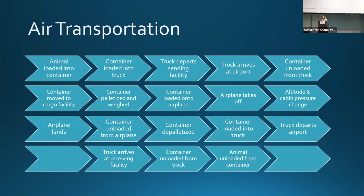The stressor, when you think about the animals loaded into the container, loaded into the truck, goes to the airport. It's unloaded at the airport. It's on the tarmac, into the warehouse. Then it's palletized and weighed. It's very noisy and loud in there. As we know, some of those are not air conditioned. Some of them are cold in the winter, hot in the summer. It's taken out to the airplane. Now it's hot or it's cold.